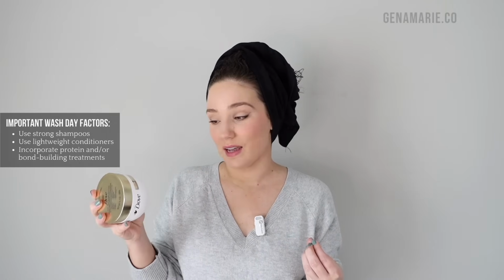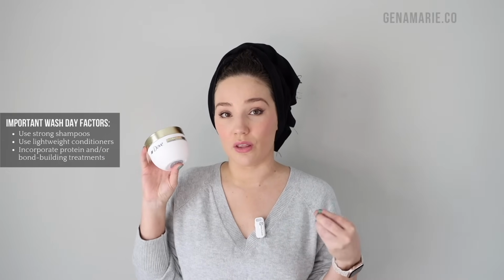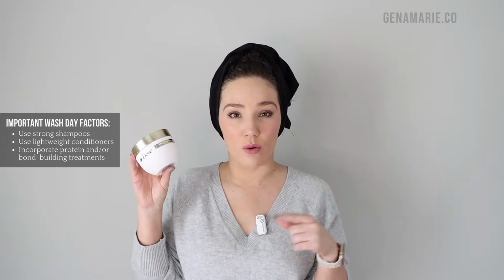But if your hair does get dry or if it is damaged, you are going to need to incorporate deep conditioning. You just have to be very mindful of how much you're using and making sure you're fully rinsing it out. Today I went with this Dove Bond Strength deep conditioner. This was my first time testing it out. I wanted to try it and see how it would work, but I think this would be a little bit too softening for somebody with hair that is overly soft, so I would skip this.